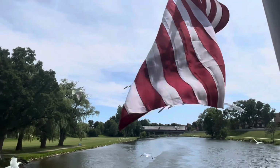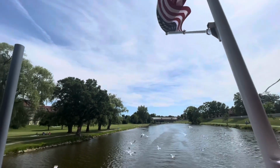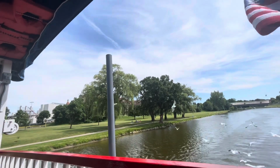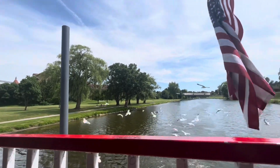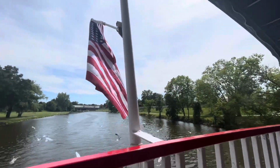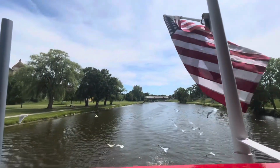The Cass River is very shallow. Off of our dock is the deepest portion of this part of the river. It's 12 to 15 feet deep there. Right here, it's only 6 or 7 feet deep. That's one of the advantages of a true flat-bottom riverboat.